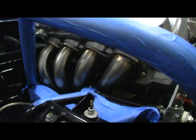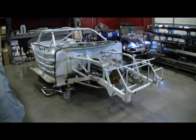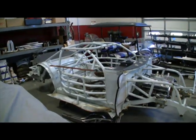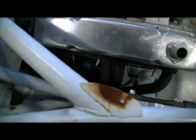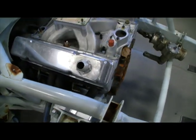Now, what you're going to see here is one of the newer additions into the facility. This is a Richard Petty driving experience chassis. Now this chassis came to us with a small block Chevy in it because that's what they run in all their cars for the school. We're going to use this car to make a 3-dimensional CAD design so we can remanufacture the headers for all of the cars that are in the class of the Richard Petty driving experience.